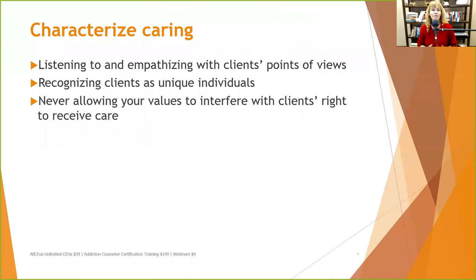And caring means never allowing your values to interfere with the client's right to receive care. Now, does that mean that you have to provide services to every single person? The jury's out on that as far as ethics goes, but sometimes there are issues that you are either not trained to deal with, or because of your personal stuff you cannot deal with. We all have stuff here and there, but being aware of that, we also have to refer clients out. We can't just say, well, we can't deal with that. Maybe you and I can't deal with that because we don't have the training, but the client has the right to receive care, so I need to refer him or her out to someone who can.